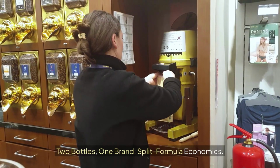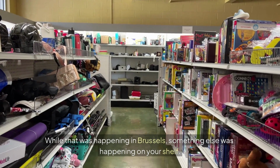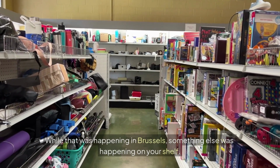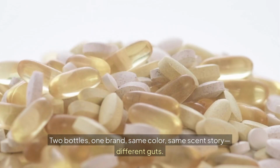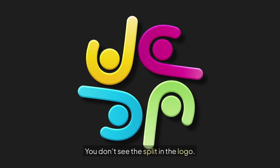2 bottles, 1 brand. Split formula economics. While that was happening in Brussels, something else was happening on your shelf. 2 bottles, 1 brand, same color, same scent story, different guts. You don't see the split in the logo. You see it in the INCI line.